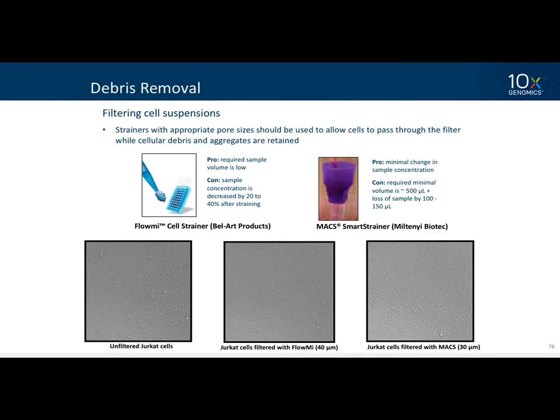And this is one of my last slides. So if you see debris, those are the two cell strainers we recommend using. One is from FlowMi and one is from Bel-Art, and the FlowMi cell strainers basically fit the pipette tip. They work really well when you have a small volume to work with, like 500 microliters or 1 ml. If you have a larger volume, in-house we routinely use a MACS strainer from Miltenyi, and they also work very well. Use them and pretty much debris should go away.